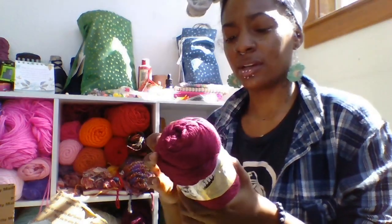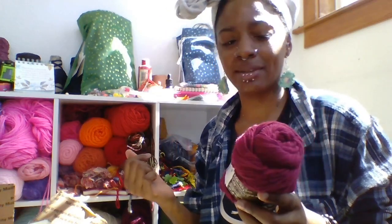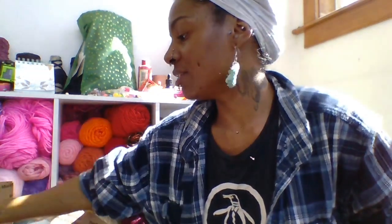We got some Sugar 'n Cream Lily cotton yarn. The color is wine. This color used to be hard to find. I remember because this is the first cotton yarn I ever used, and it's good to start with. If you want to use more eco-friendly yarns, cotton yarn's the best. But this brand in particular, in my experience, is really harsh on your hands. I found it really rough to work with, but it still is a good cotton if you have nothing else.